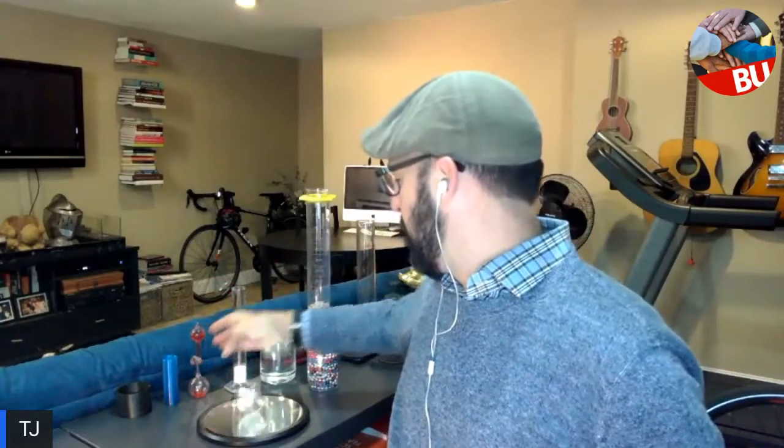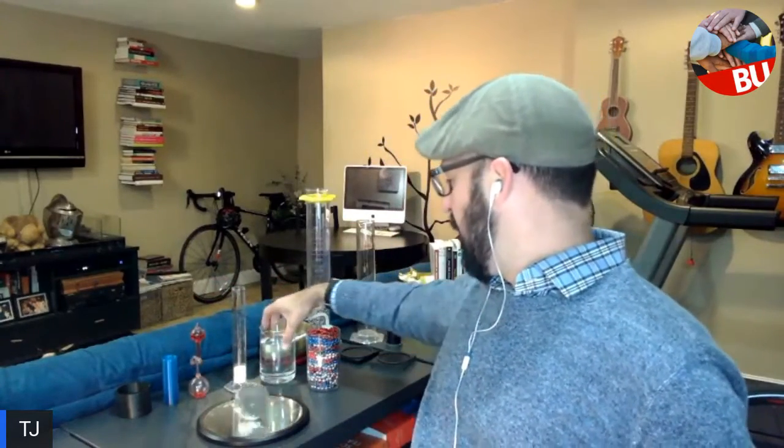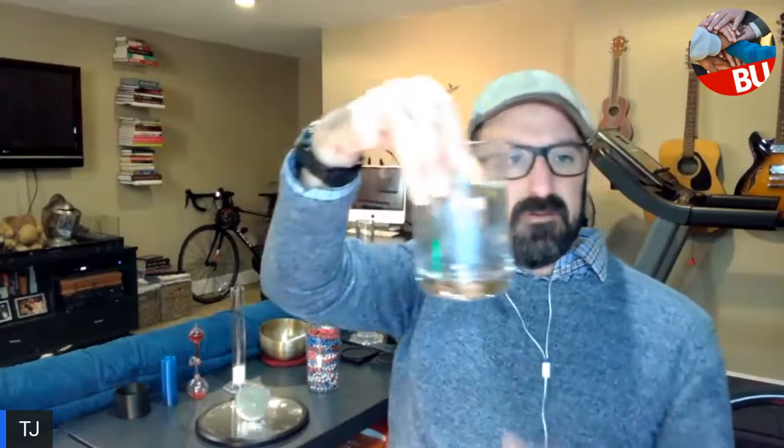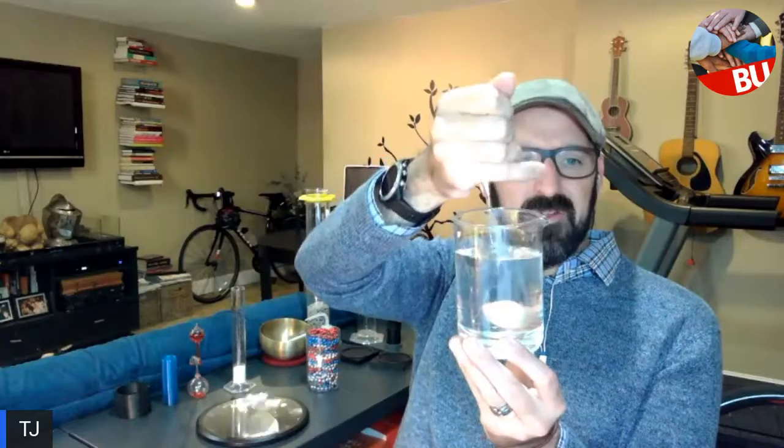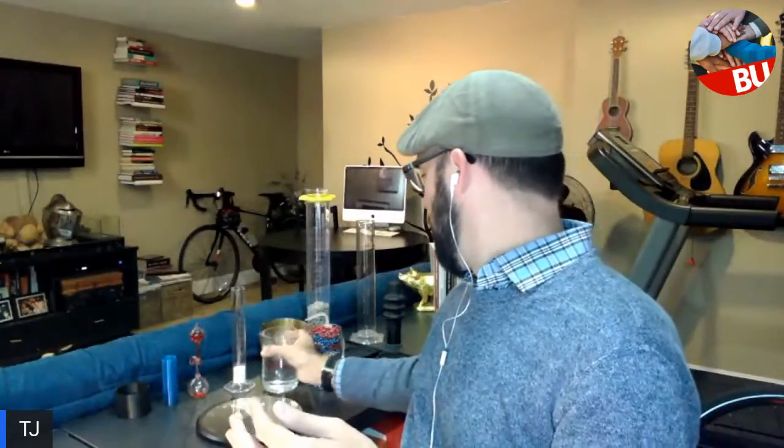We've got cool things that we can do with slinkies. We've got this jar of water. If you actually reach into it, it's not just water. There are all these little things in there. Like, what are those? Why can't we see them? Weird. So put this down.